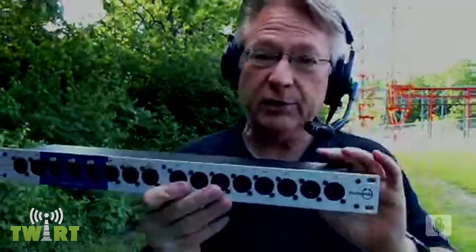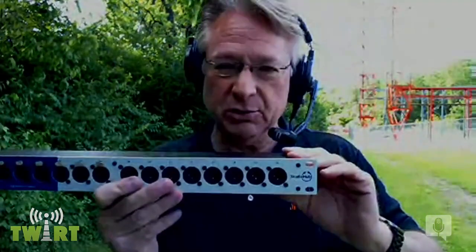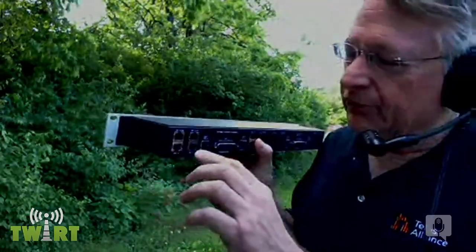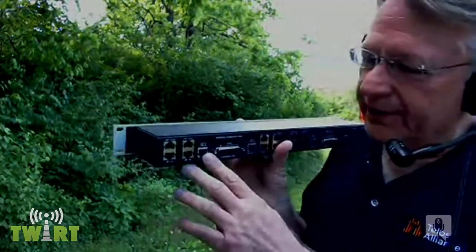And by the way, these will work for analog audio, mono or stereo, and they'll work for AES EBU audio, also known as AES3. The jacks in the back are set up for that as well. So you just use the correct jack, whether using stereo analog or AES EBU. There's another kind of jack on the back here.